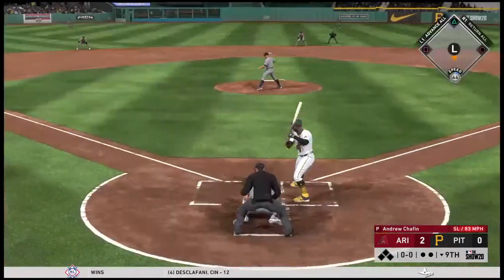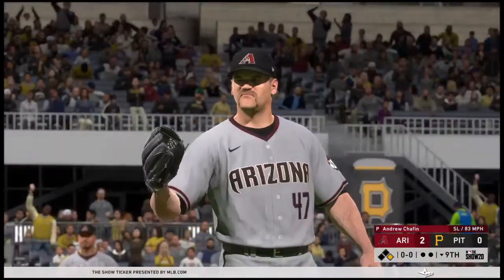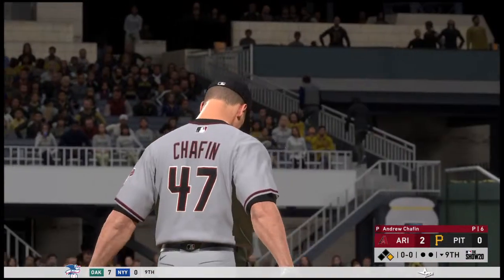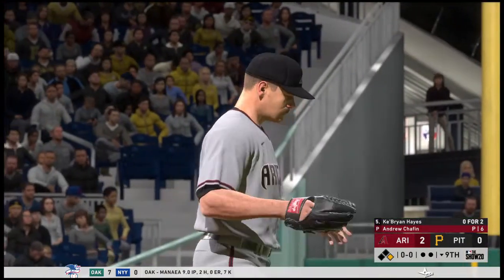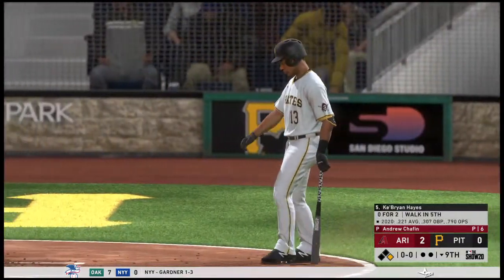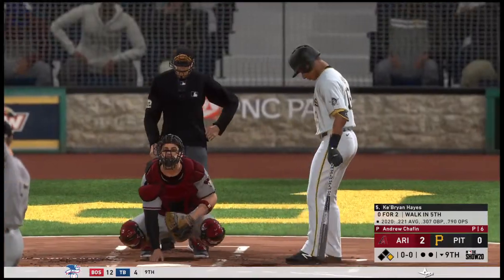Three-two pitch. Oh, and he lets him off the hook there, as this isn't even close for ball 4. Well, that was a slider in a 3-2 count, and it just didn't tempt him enough to get a good swing. A good job of pitch recognition and knowing the strike zone to draw the free pass there. Striding in, Ke'Bryan Hayes. No hits to this point.